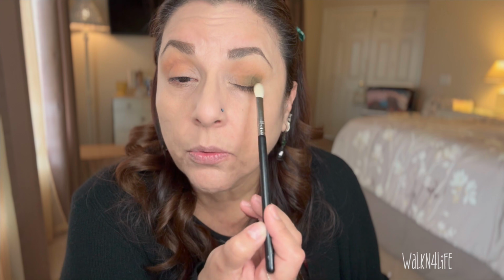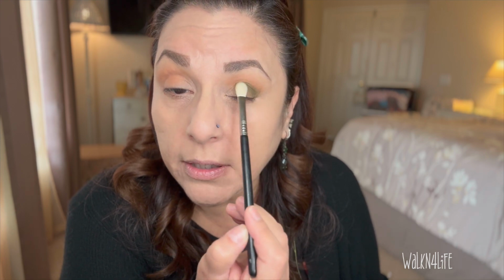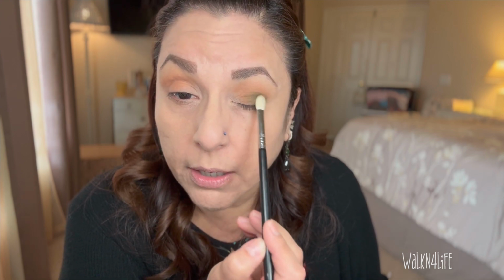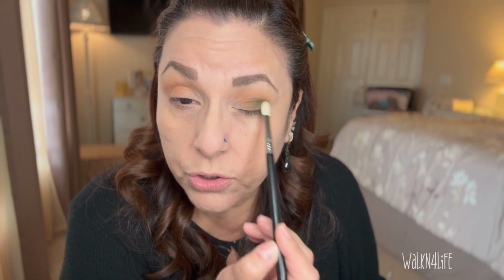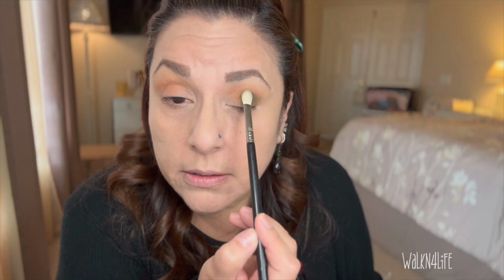So I stopped the camera, but I wanted to show you what I had to do and why I like this brush. I had a little trouble blending it and bringing it in. So what I did was I patted the shadow on my lid, and it went on beautifully. I think a lot of the issue right now with my lids is that they are dry and older.